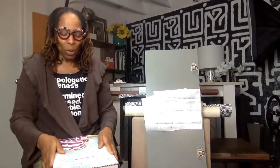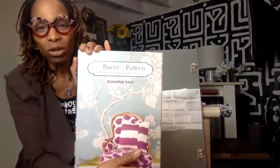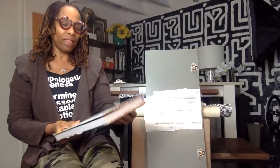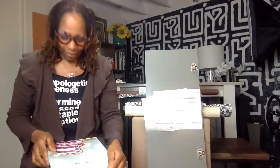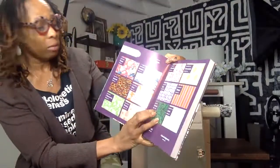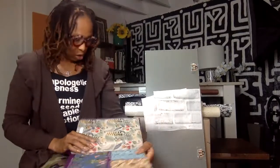So one of my resources that I love for pattern and color is this awesome book called The Power of Pattern. I hope you guys can see that. This is a resource guide by Susanna Salk, and it really takes you through the history of pattern and the different kinds of pattern that one can use, from floral to nature to animal to toile, paisley, damask stripes, and geometrics and abstracts. And it really helps you begin to understand the different kinds of both wallpaper or even fabric patterns that could be available for you to play around with in your home.